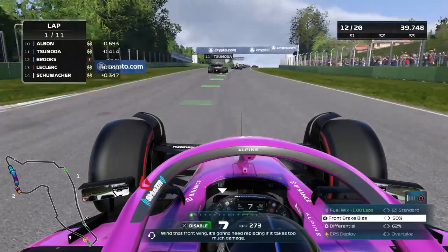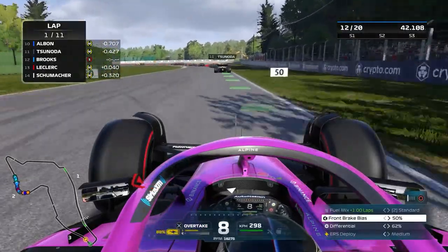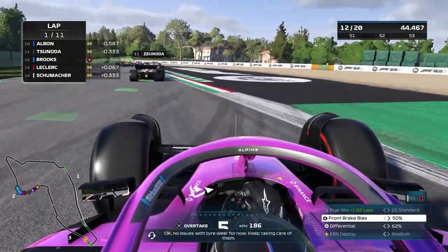That front wing is going to need replacing if it takes too much damage. Okay, no issues with tyre wear for now. Keep taking care of it.